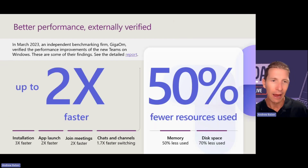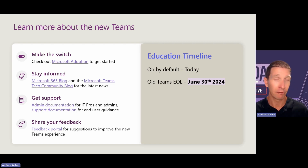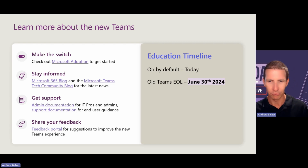It's still being updated month by month, but there are some really big benefits of using the new version of Teams. After I show you what Teams is doing in the teaching and learning space, I highly recommend it. There are some timelines you need to be aware of. End of life for old Teams is June 30th of this year, and new Teams you can start using today. So it's worth communicating to your tenancies and orgs about that end of life, and discussing the transition or just flicking over the toggle to use the new Teams version.